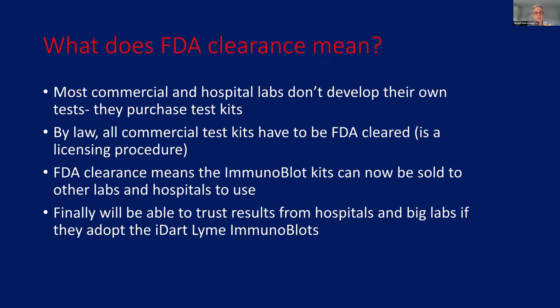Commercial labs and hospital labs that do Lyme testing, they don't have a Lyme lab in the corner with a biosafety level 3 hood where they grow spirochetes and make all these things. They don't do that. They buy test kits. So how do you get a test kit?